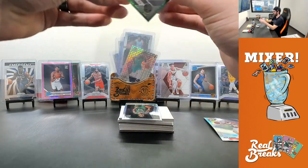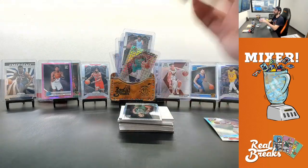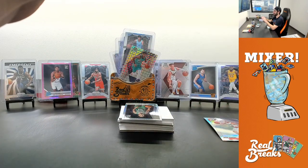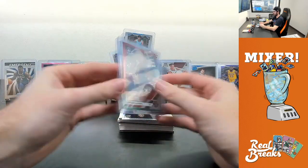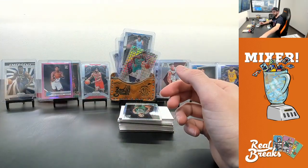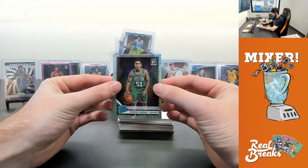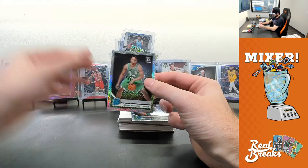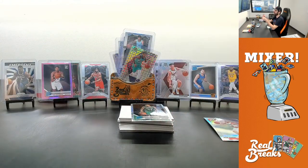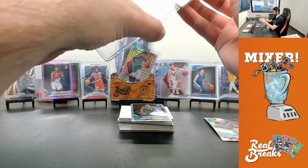Red, green, choice. Looks like Celtics are going to get both of the mojos here in the back. Raptors on this one, going to Tim Fletcher. Unnumbered on the red, greens. And then two rookie mojos on the back: Tremont Waters and Grant Williams, both going to the Celtics. Celtics to Christopher Wilson. Top load both of these.